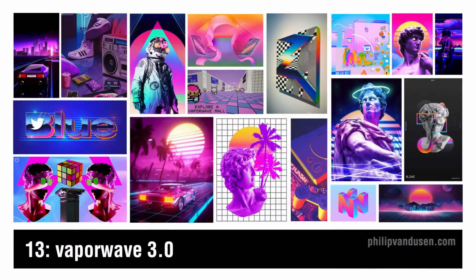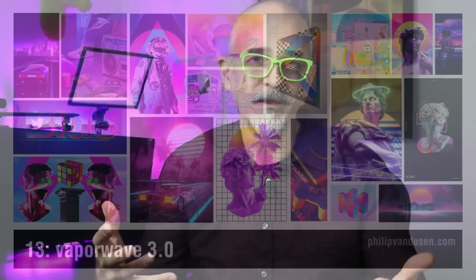I know, not Vaporwave again. But that's why I'm calling it Vaporwave 3.0. It's a design trend that is just not going away, so I have to mention it. Look no further than the quote-unquote new Twitter blue logo that was released just last week on the left side in the middle. Sure, it's not bleeding edge design anymore and it's making its way into larger usage, but actually that is the definition of something that's trending.